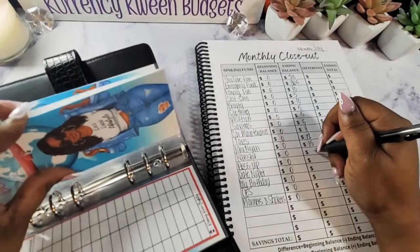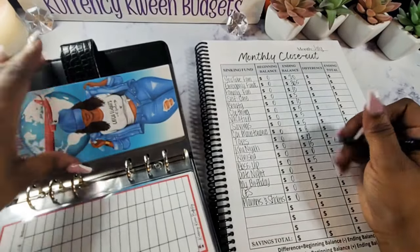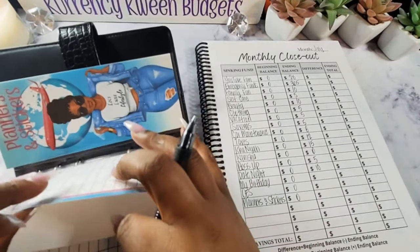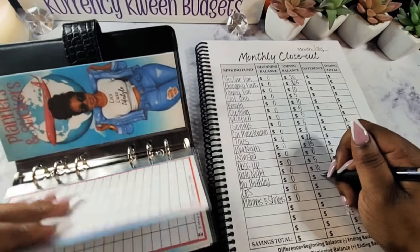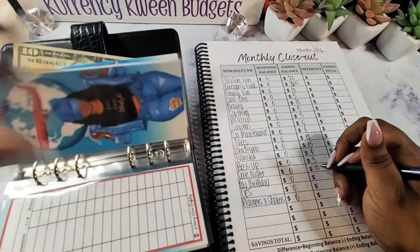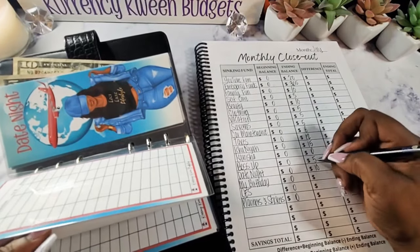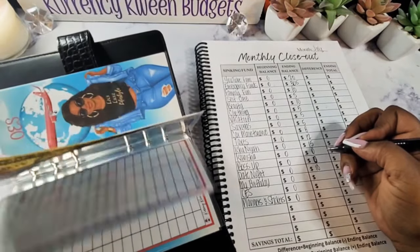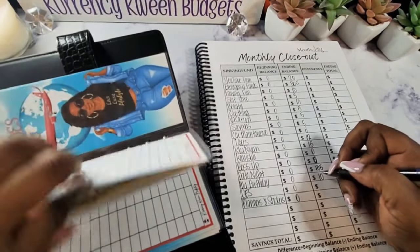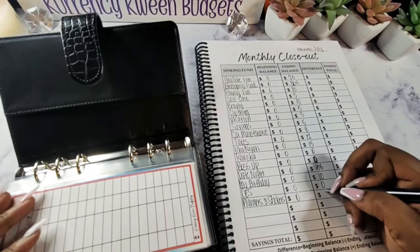For me, I have 0. Boss Up, I have 5. Date Night, we have 10. My birthday is 0. Oh yes, I did that wrong. For my birthday, I have 10. Date Night, let's see, let's go back here. Boss Up, I have 0. Date Night, I have 5. And then for my birthday, I have 10. OES has 0. And Planner and Stickers has 0.